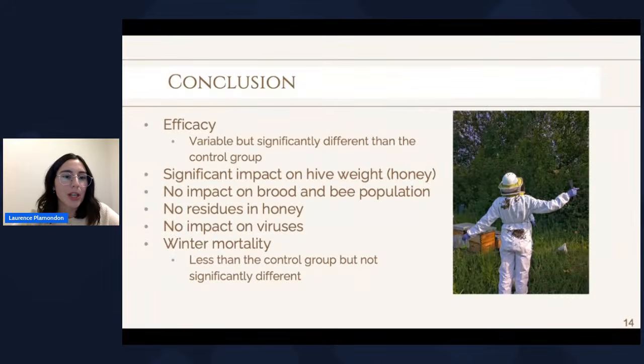So in conclusion, the efficacy was really variable, but significantly different than the control group. So it had kind of moderate efficacy, and there was a significant impact on hive weight. I didn't present the results to fit in the 10 minutes, but there was no impact on brood and bee population, which is really great. There were also no residues in honey and no impact on viruses. And for winter mortality, it was less than the control group, but not significantly different.